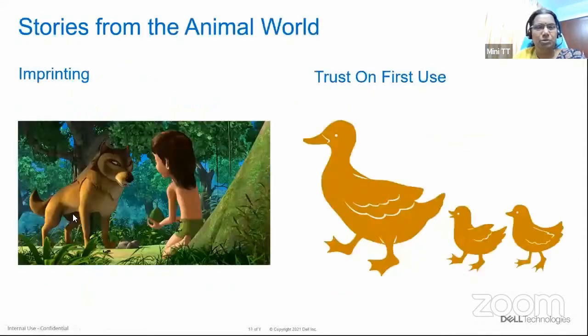So let us come to the story. The story is imprinting. Imprinting is a term that is used for when an entity first begins to trust a network. That is the reference that we are talking of as imprinting. In secure zero-touch provisioning, imprinting is a concept. If you know the Mowgli story, Mowgli forever believed that the animal kingdom was its family, because Mowgli got imprinted onto that animal kingdom. So it never knew what else was out there. It doesn't know about anything else.